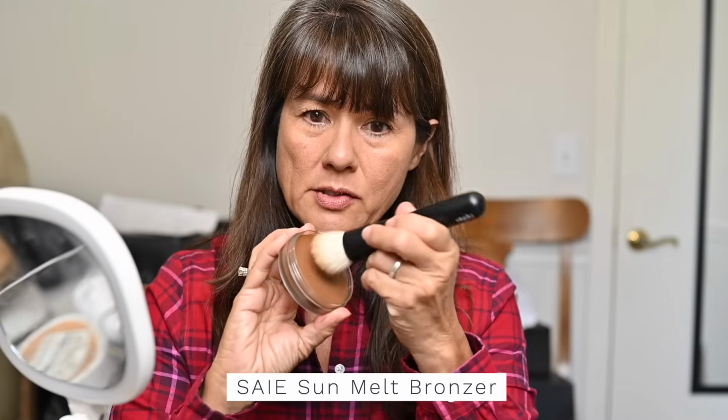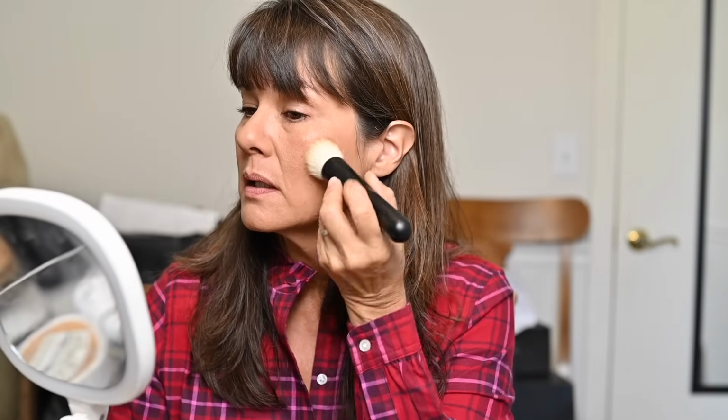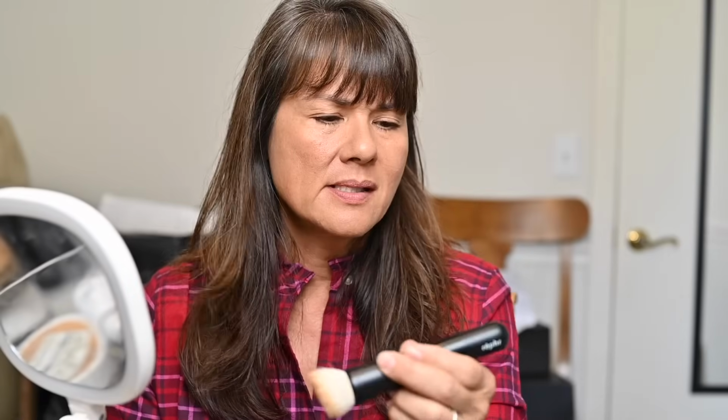Yeah, I don't want to pile on too much product. All right, it is what it is. Okay, next I am going to use the SAIE Sun Melt Bronzer, S-A-I-E. I'm just going to use the same brush that I used to blend out the cream foundation. This is a Refa brush.